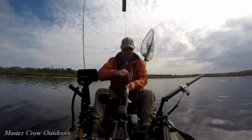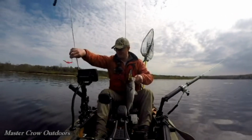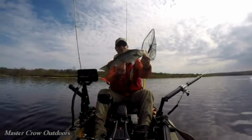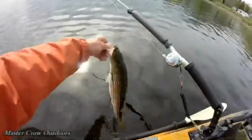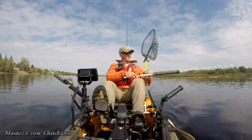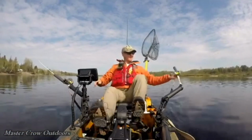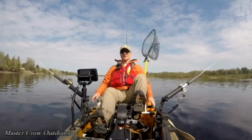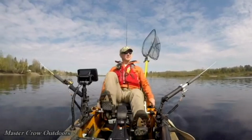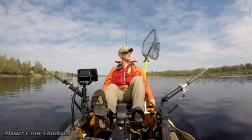Little schoolie. Little tiny guy, but we'll take him. Nice to see the rod go off. What an awesome day. This is a great fishery for the Miramichi.